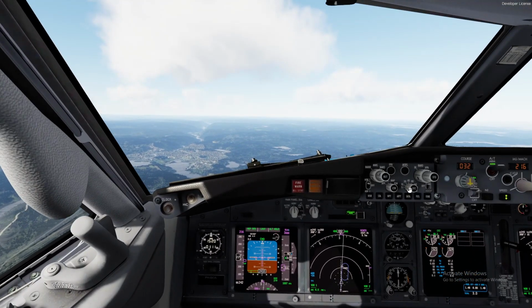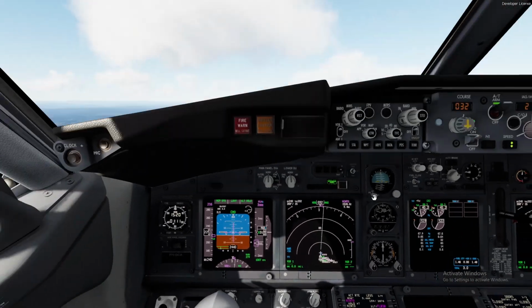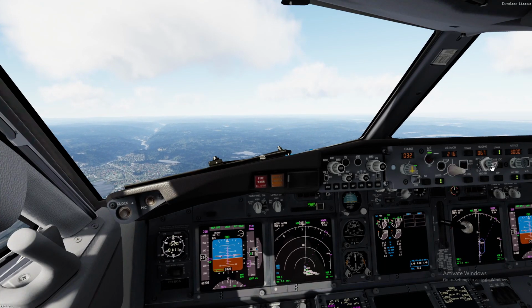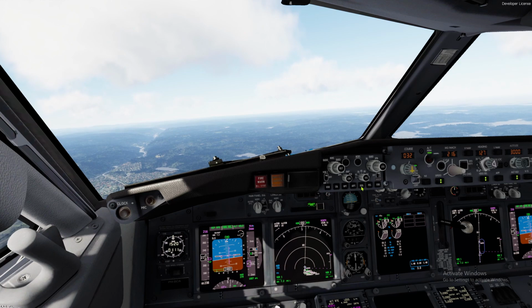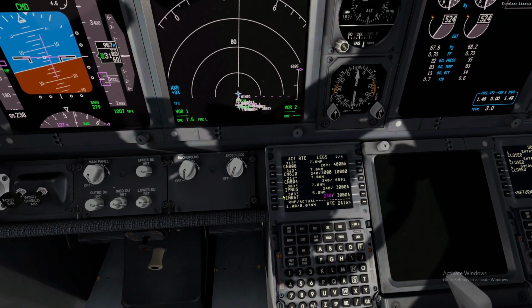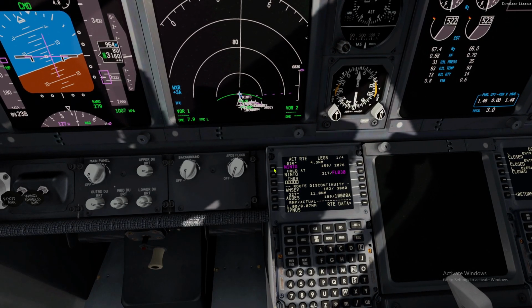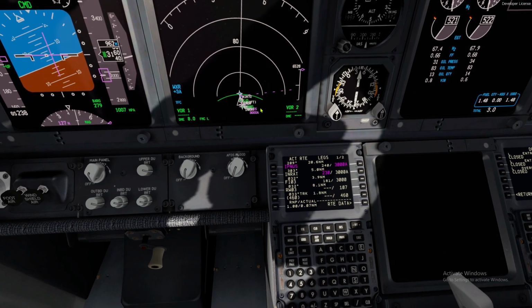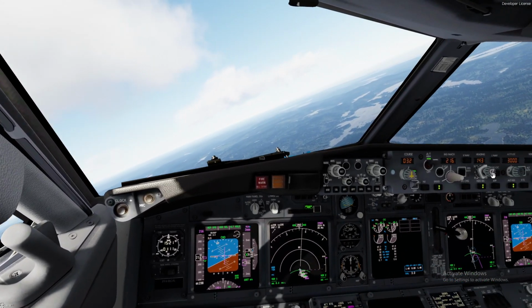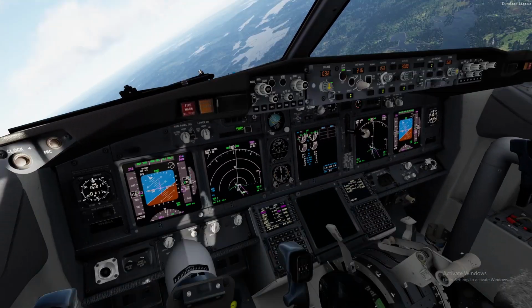Let's have a little look. Right, what we are going to do, I know exactly what we're going to do. We're going to turn right, heading select. There we go. Yeah, no, exactly, we're going to basically intercept the path. Everything is staying as it is. Very good.